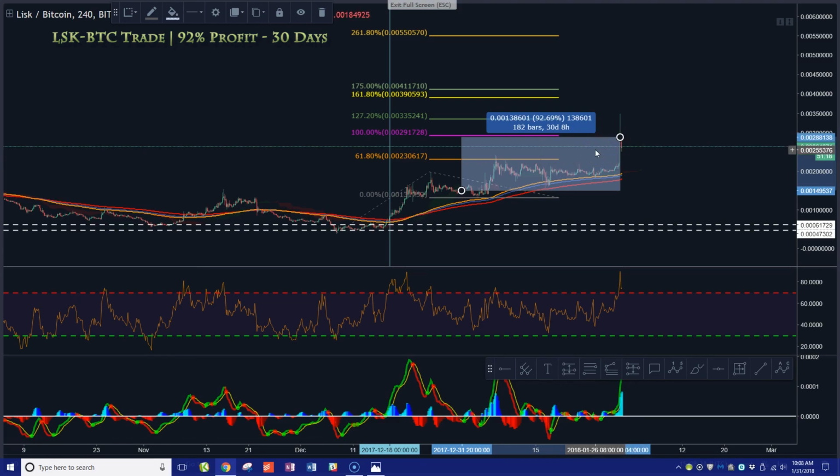This is the first trade I did this year. So I did it January 1st, and my target was reached on January 31st, which is the last day of the month. So it took exactly 1 month for this trade to go through. But I don't think anyone would be complaining with these kind of profits. 92% in 1 month, that's a home run.